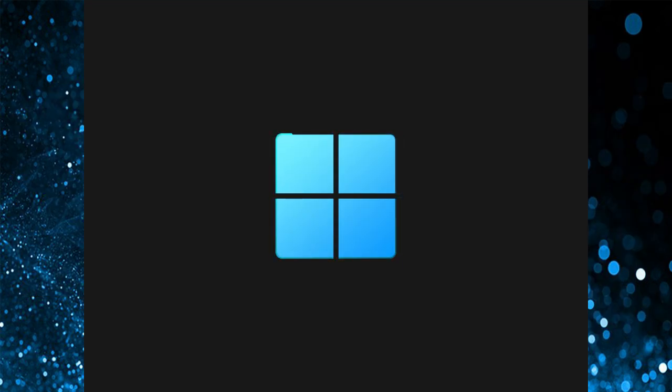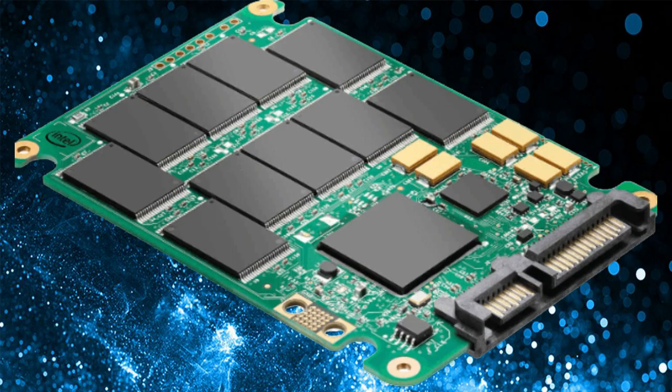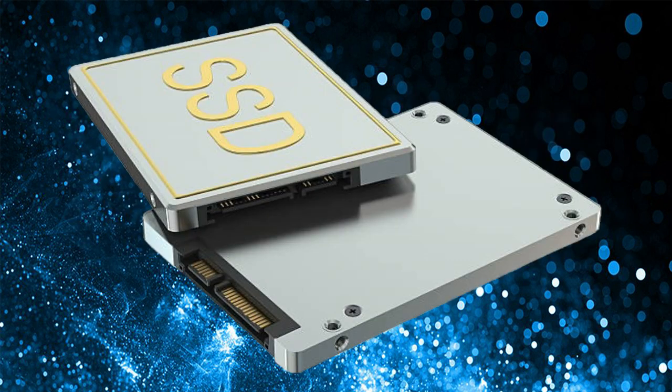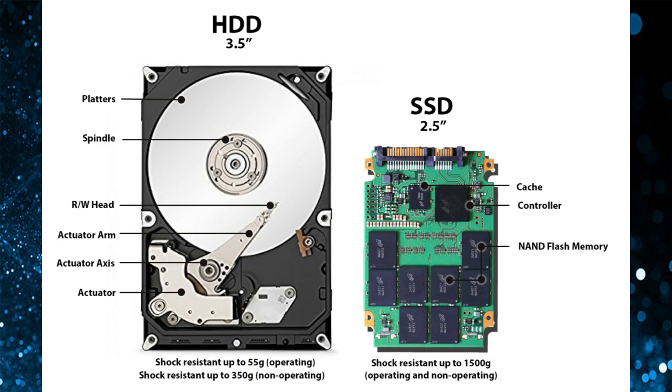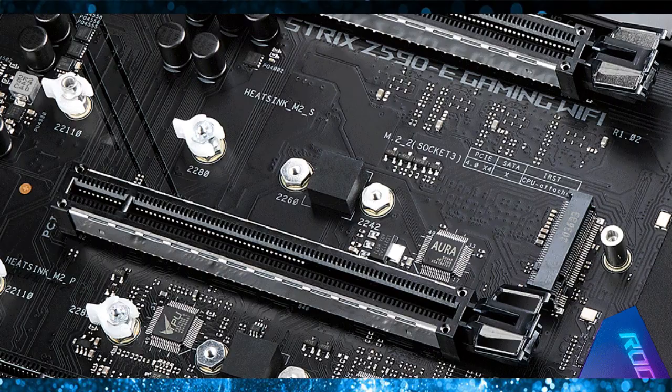make it more resilient. What do solid-state drives do? SSDs store data permanently inside an integrated circuit, typically using flash memory. The flash memory inside an SSD means data is written, transferred, and erased electronically and silently. SSDs don't have the moving parts found inside mechanical hard disk drives, HDDs. Without moving parts, SSDs are fast and quiet, but they have a high price tag compared to HDDs.